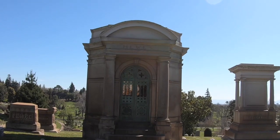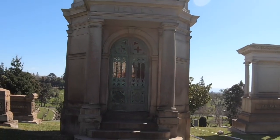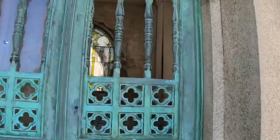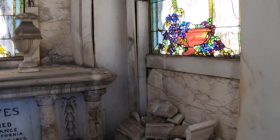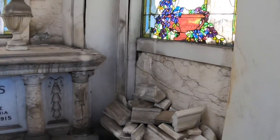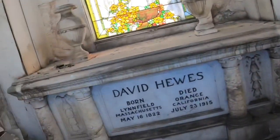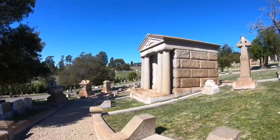Another interesting one. Hughes is the name, H-E-W-E-S. Glass is here, but the glass is broken. Wow, I don't know if this has been vandalized or it's just fallen apart. Barker.